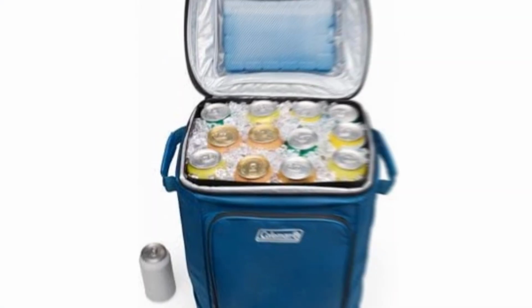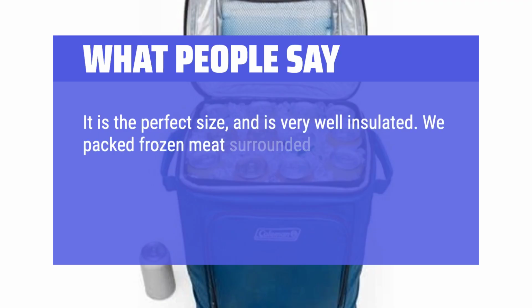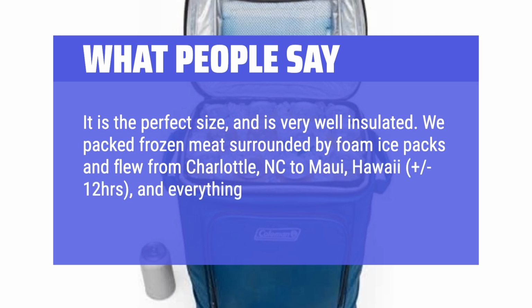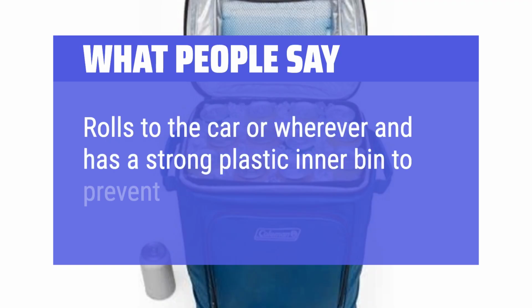What people say. It is the perfect size, and is very well insulated. We packed frozen meat surrounded by foam ice packs and flew from Charlotte, NC to Maui, Hawaii, plus 12 hours, and everything was still hard frozen. Rolls to the car or wherever and has a strong plastic inner bin to prevent water dripping.